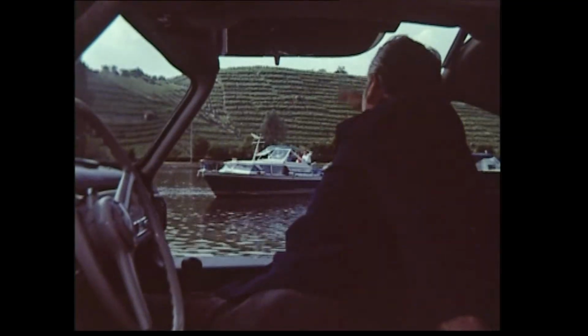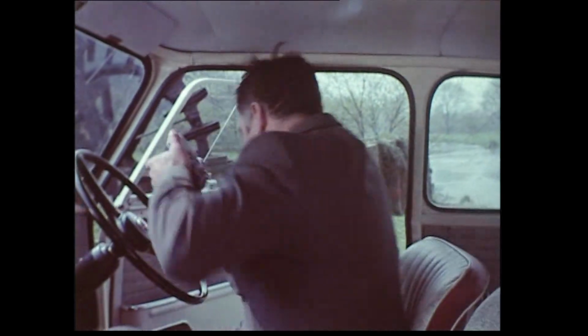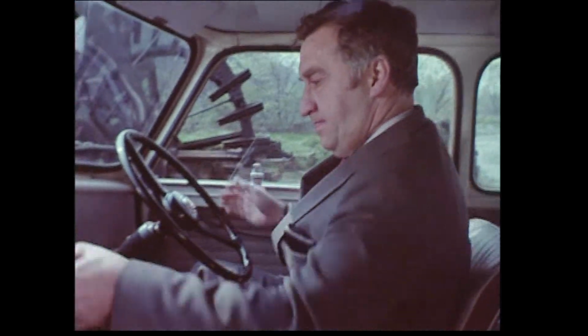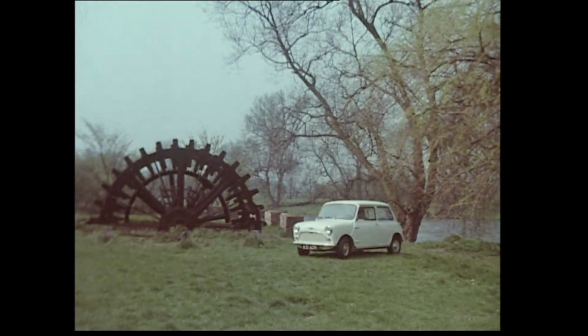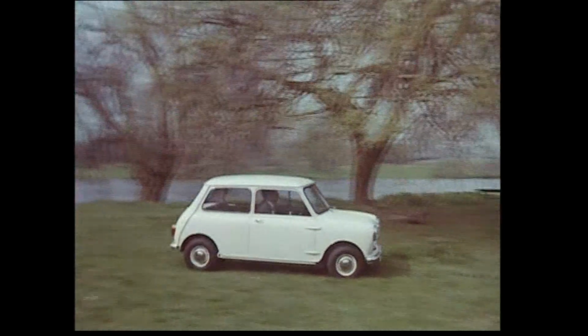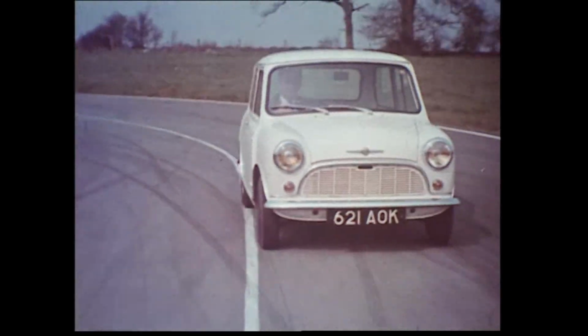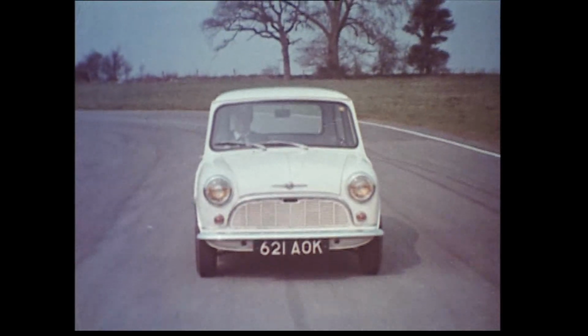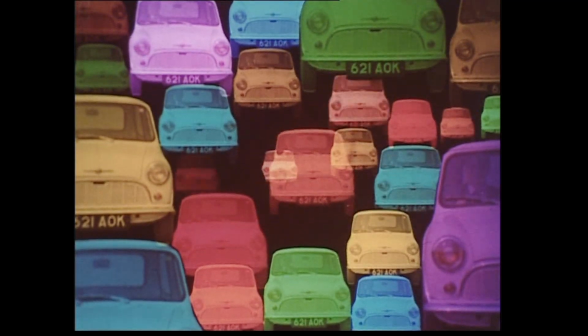The last of the great cars of the time is one of the smallest. The Mini, with its front-wheel drive and transverse engine, is the most compact car yet seen. This small family car has road holding that will win races and rallies all over the world. It will be sold in millions as the entire motor industry continues to expand and people everywhere demand cars, cars, and more cars.